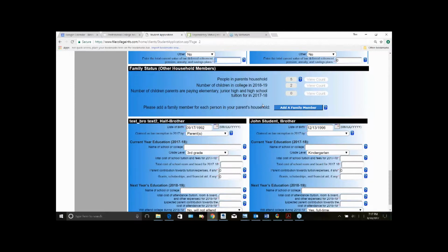All right, next section here is the parents' household. For all students living in the family at home or who are perhaps going to college, we want to make sure we list them here. The number of family members has a big effect on your expected family contribution. The more family members, the better for the EFC. So we want to make sure we get everybody in here.